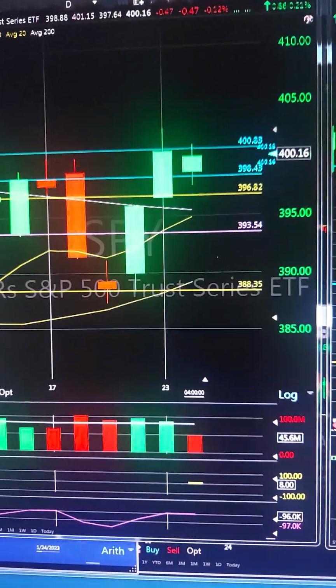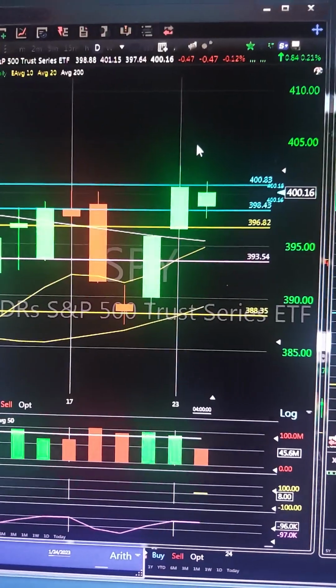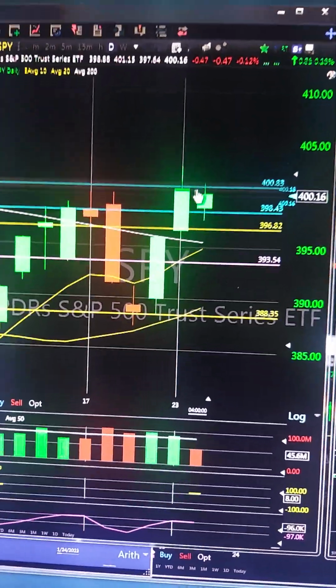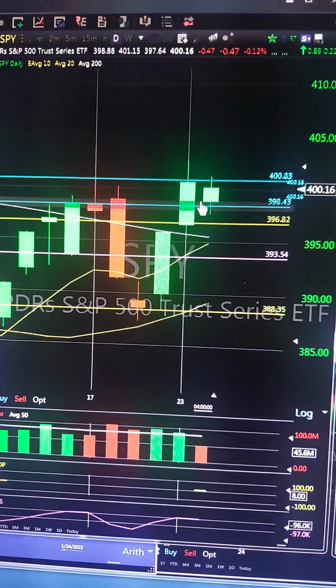It's Tuesday, January 24th. This is an end of the day SPY recap. And you can see today we end up with an inside bar. So it's a consolidation bar after 2 pretty strong days to the upside. We then consolidate right in here between the blue lines, which was the pre-market high and low.